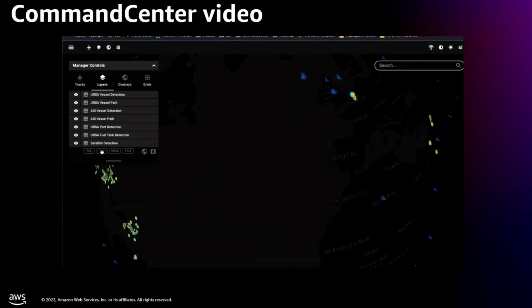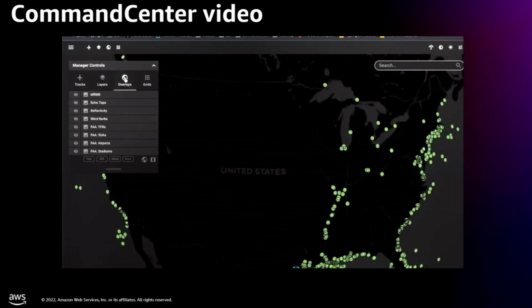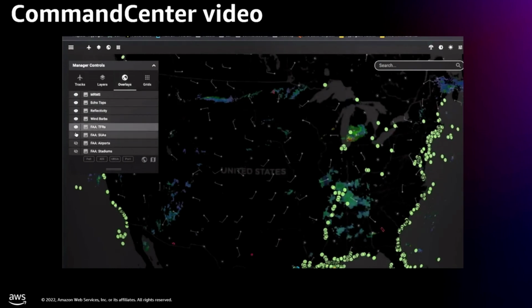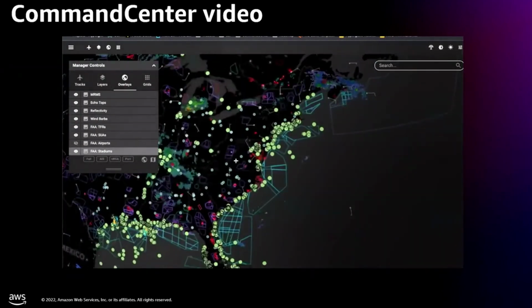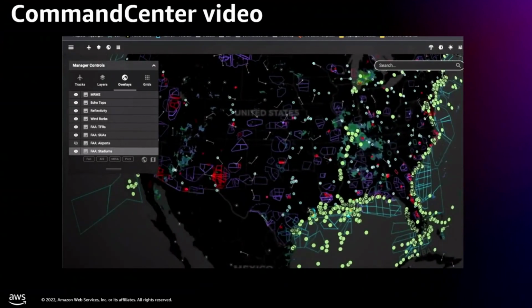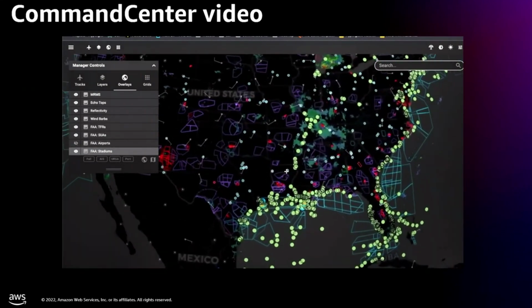So I'll go ahead and start the video here. All right, so you see we'll zoom in on North America. There'll be a brief moment where there's a ton of data on the screen. That is aircraft in flight right there. We turned it off immediately because it obscures everything else in the video. The user's dragging the globe around here just to show you how smooth it is with all the data being displayed. This is running in a browser. You can sort of see the browser top at the top of the screen there.